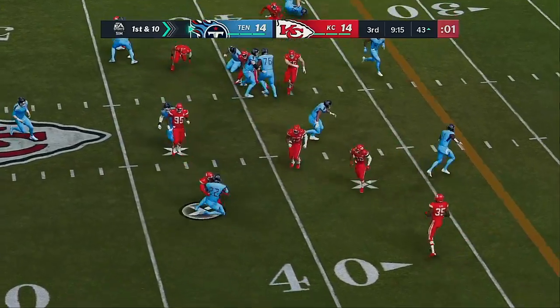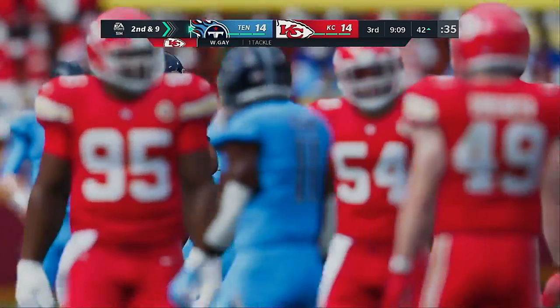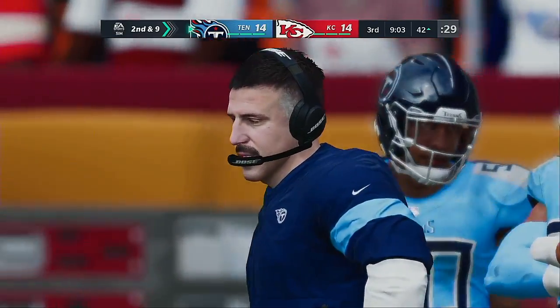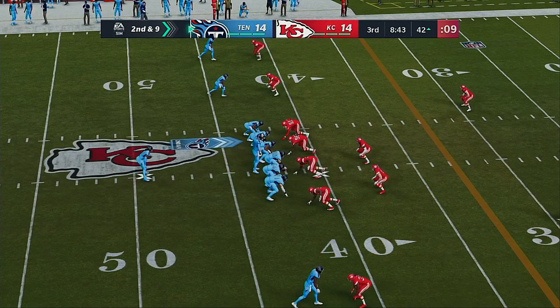Henry will get it. He's been busy today. And he'll be brought down at about the 42. Credit him with a 1 yard gain there to make it second and 9. Yeah, things were pretty stacked up there in the middle of the line. A lot of bodies, not much space. I think ultimately he was fortunate to get anything out of that run. Here's second and 9.